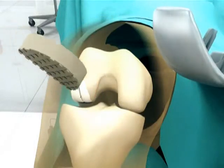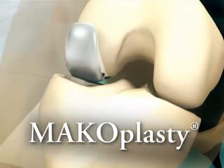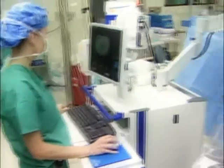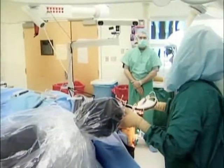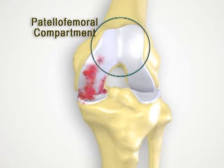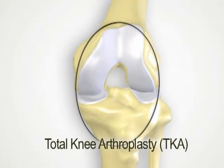During early to mid-stage osteoarthritis, MAKOplasty, a minimally invasive partial knee arthroplasty, could be a successful treatment option. During MAKOplasty, the diseased portion of the knee joint is removed and healthy bone stock and tissue are spared. Once the disease progresses into the patellofemoral compartment of the knee, partial resurfacing of both the medial and patellofemoral joints may be an option. Otherwise, your only surgical option is total knee arthroplasty, during which large amounts of healthy tissue and bone must be removed along with the diseased portions. And this can result in a significantly longer recovery time following surgery.